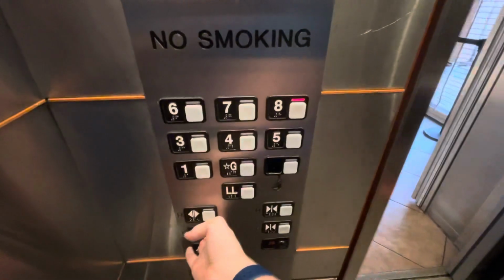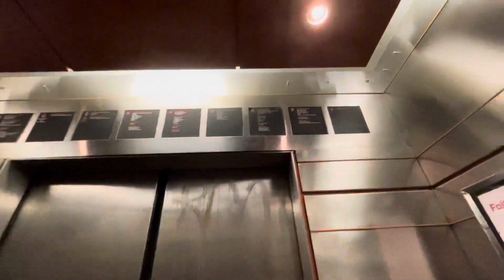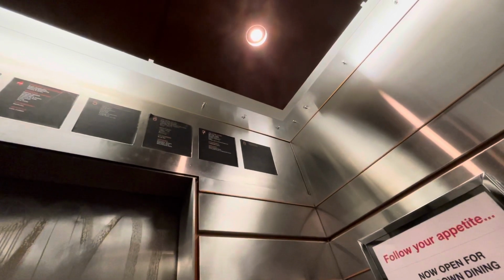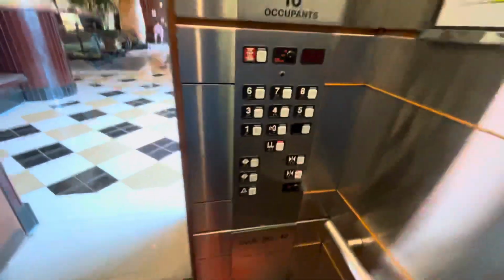This is 6. That's 6, right? Thank you. This is actually an analog indicator, but almost all of them are burned out. I think 8 works, if you can see that. Let's go back to the lower level. Okay, well, that one's in here.